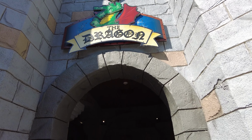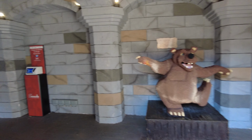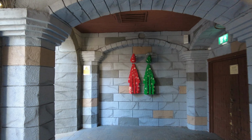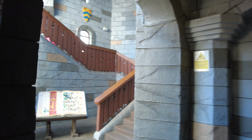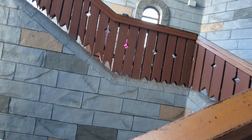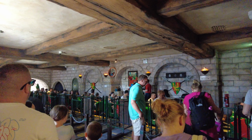Here we go, onto the Dragon coaster. I've heard it's not a very good coaster, but it's got some good theming to it. So let's head up and guess what, the secret awaits within. I actually really enjoyed that. The indoor dark ride section of all the scenes, amazing. The coaster's actually all right too.